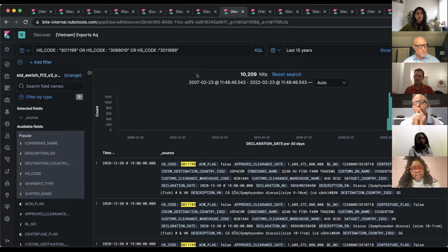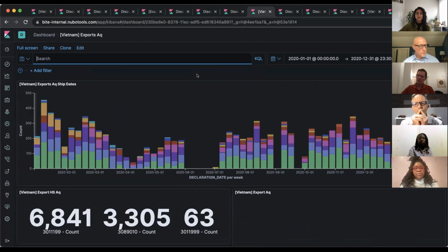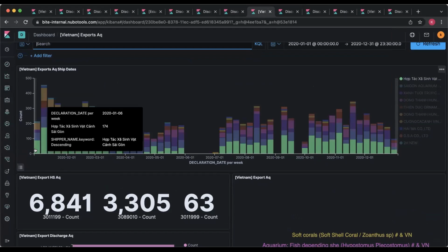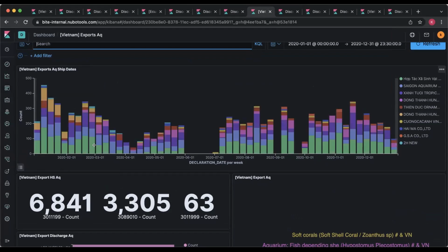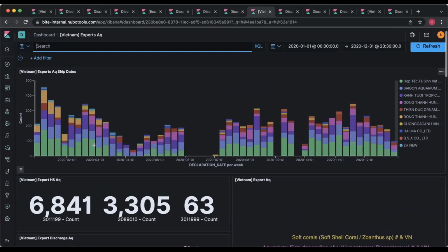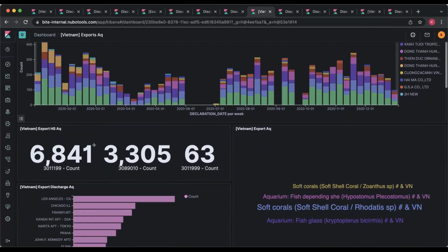So from here, the 10,000 records, we want to display this data. And so after visualizing and creating a dashboard, we now have this dashboard. And so again, this is a period from January to December 2020, and many shipments over time. And you can see that HopTac is the leading company that is exporting coral and aquarium data.